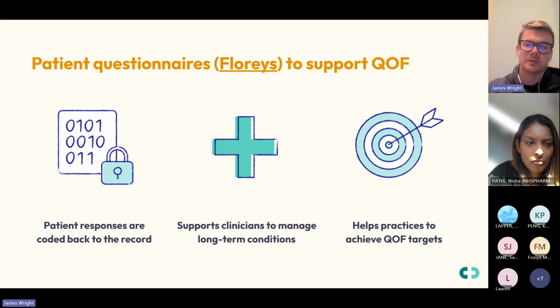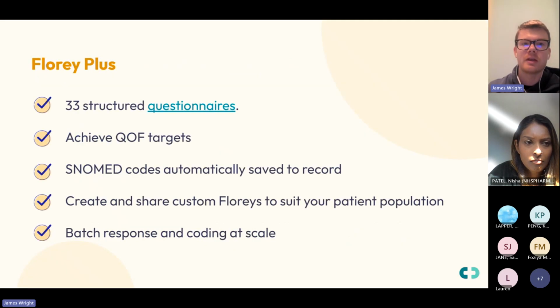So with Florey Plus, which is what practices in South West London have, they can create their own flurries and add SNOMED codes as well, which I'll show you later on. We also have our own built questionnaires, which are nationally commissioned by a clinical team. So there's 33 of those. Again, they've all got the codes included automatically, and if you've got custom templates that you've used as well, you can share them with other practices, and you can send them out both individually and in batch.